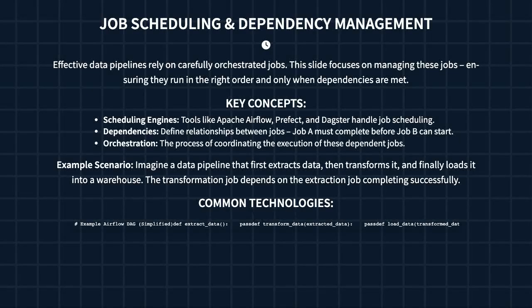Okay, let's talk about scheduling and how jobs fit together in data pipelines. Think of it like a chain reaction. Each step needs to finish before the next can begin. We use tools called scheduling engines, like Airflow or Prefect, to manage this. They figure out when each job should run based on its dependencies. Dependencies are simply relationships: job A has to complete before job B starts. It's all about making sure everything runs smoothly and in the right order.